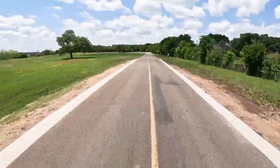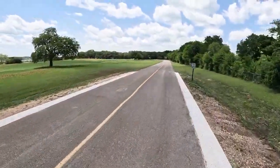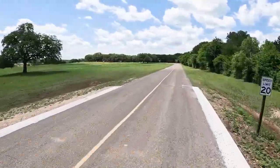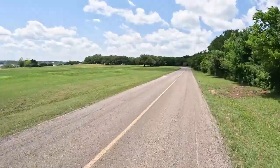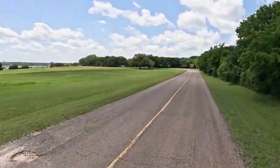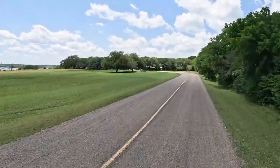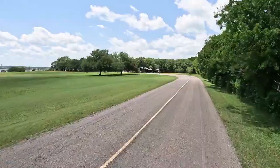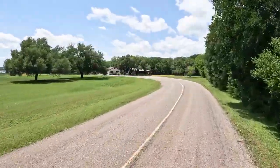Cue the music. Live Oak Ridge Park Campground. It's not very big. Won't take us very long. It's Friday, April 19th. Beautiful day. Man, this looks great camping weather.